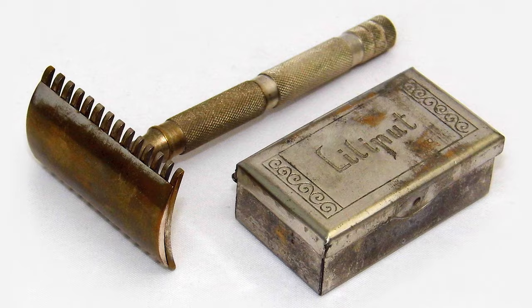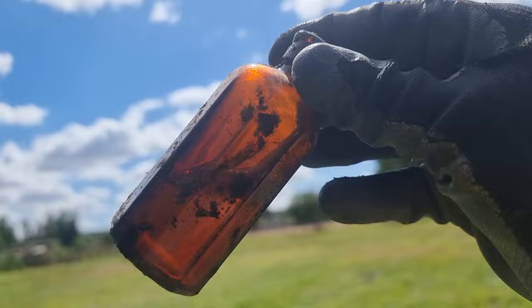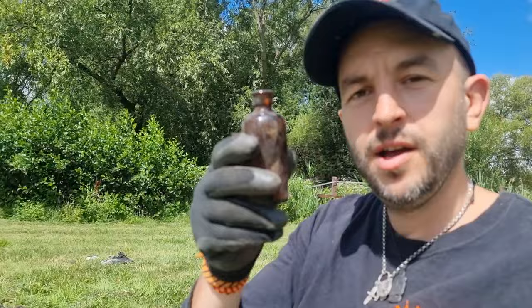Well, I've had a nice little brown one up here, look. Still with the contents in it, look. Whoa. I might pierce the cork and see what we're dealing with. Well, I've got the cork off. Let's have a little swig. Only joking. No, just have a little sniff. Oh, doesn't smell of anything, sadly. Probably just water. Although it's a bit milky.